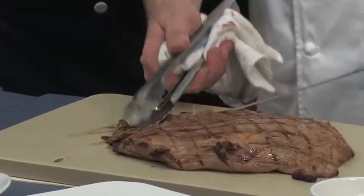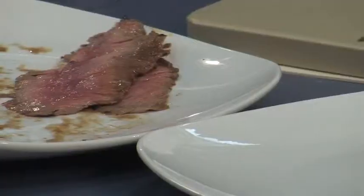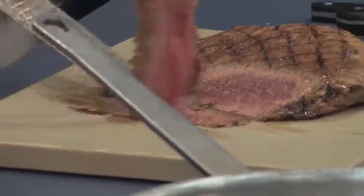And that's how we cut the nice thin, almost prosciutto-esque pieces. I like that, prosciutto-esque. My grandmother said you should be able to read the newspaper through it. All right, Grandma. She didn't read the newspaper.